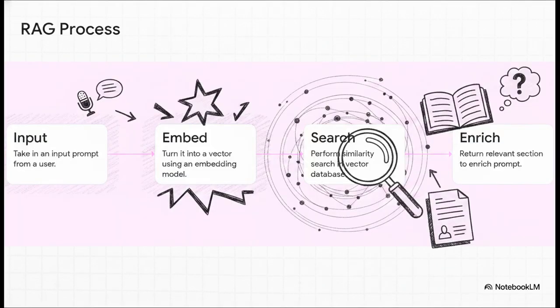And those vector databases? They serve as the vital backbone for term number 4, RAG, which stands for Retrieval Augmented Generation. Here's how it flows. It all starts with your user input, which gets converted into a vector. Next, the system performs that similarity search we just talked about right inside the vector database. Finally, it takes whatever highly relevant data it finds and uses it to enrich the original prompt given to the AI.